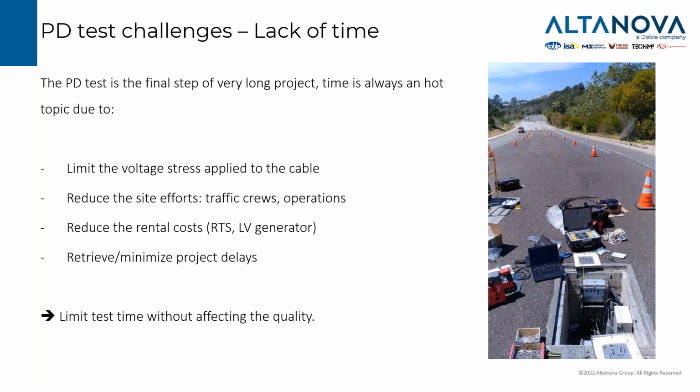Let's see a little bit the reason why the lack of time is normally a big challenge. The cable owner will always want to limit the voltage stress that we apply to the cable. So if we have 1 hour HVAC that is suggested by the standard, everyone would like to stick to that 1 hour HVAC without going out of the regulation.